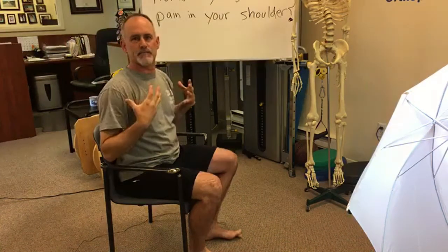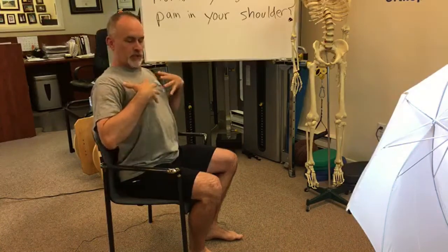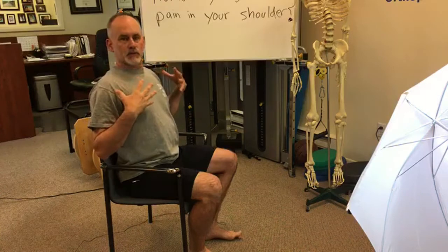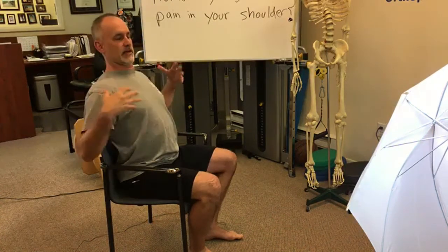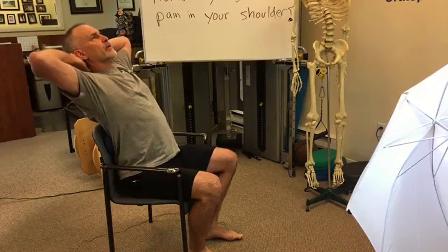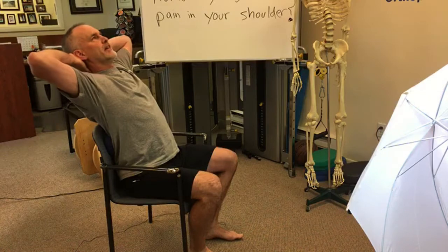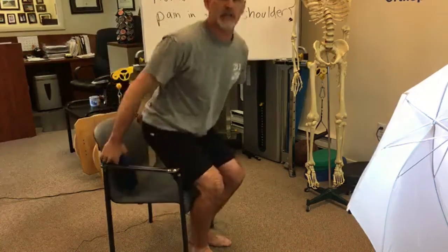I like to get that breath in, that big breath, and release it because it kind of moves our ribs. It mobilizes the ribs a little bit, and that's why I add that in with a good breath. So all the way back, good breath in, and release it. Hold for 10 seconds, and then back to the starting position. Okay, so those are the 3 stretches that I recommend.